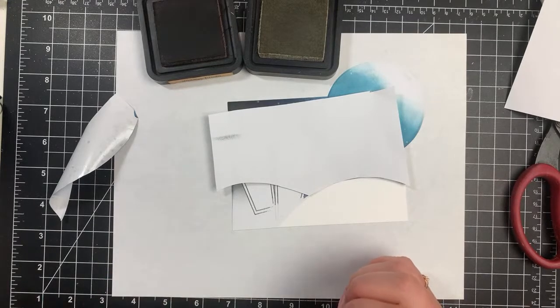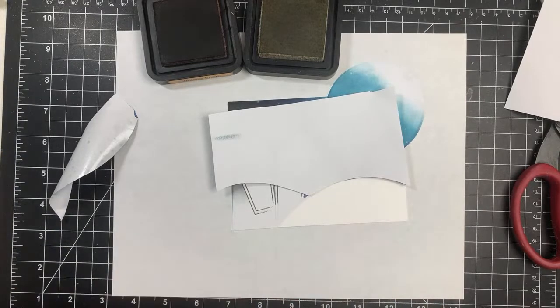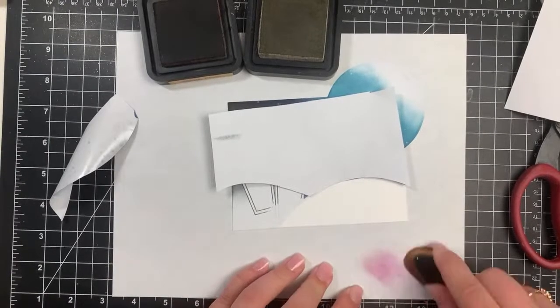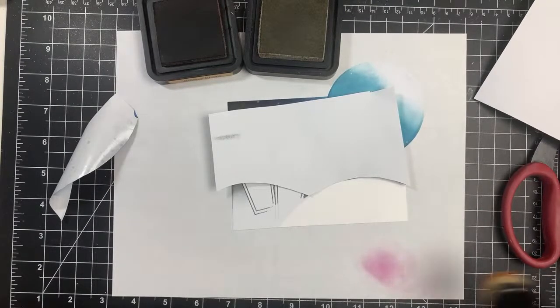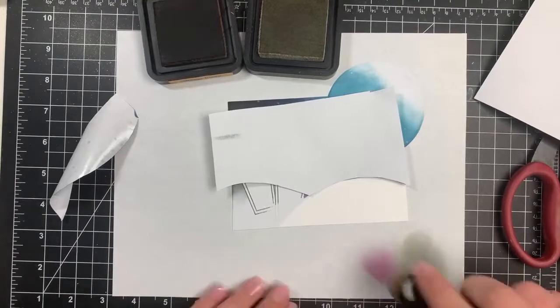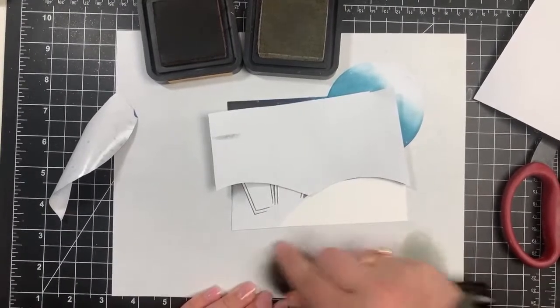I don't remember the backing of the Gina K masking paper. I just remember that it was like it's smeared. I don't know. It had this glossy texture to it. I don't even know what is my clean brush and what is my dirty brush. I had clean brushes out, but I don't remember which one is which. Well, this is the one we're going to use.